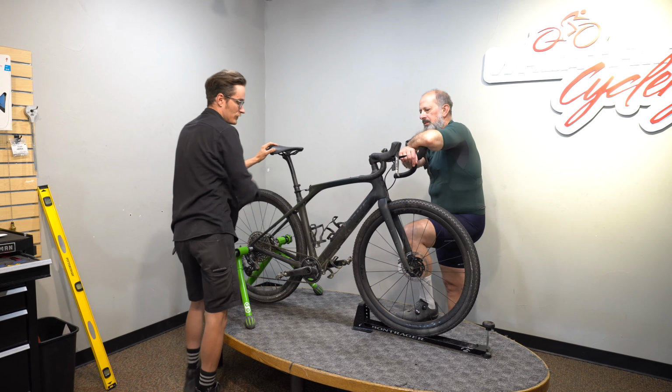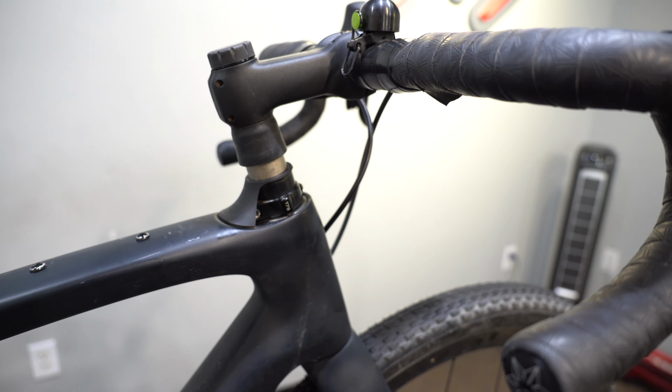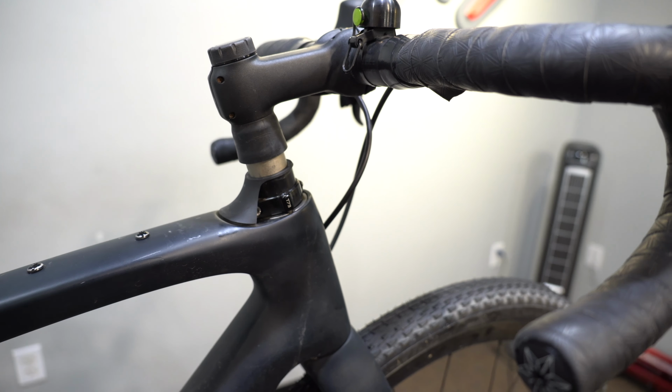And Jonathan and I spent a couple hours working through fit. As I suspected, I was pretty close. But it's tough to dial in yourself in the fit. So we did make a few changes. We brought the bars up about 1 centimeter, by the time it was all said and done. Saddle placement changed a little bit. Height changed a little bit. I was a little bit low. And we did some cleat placement work.